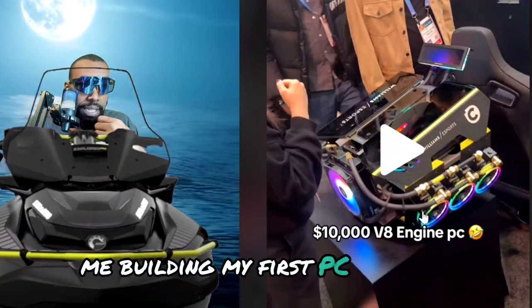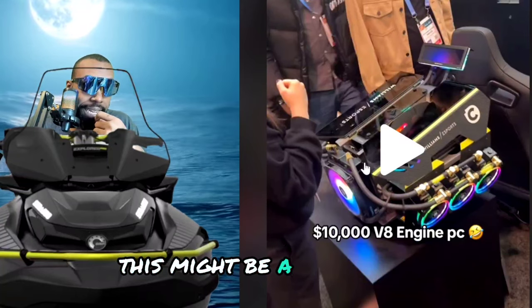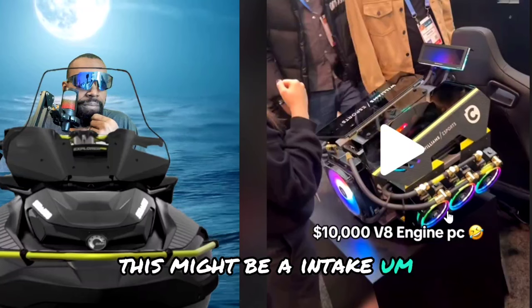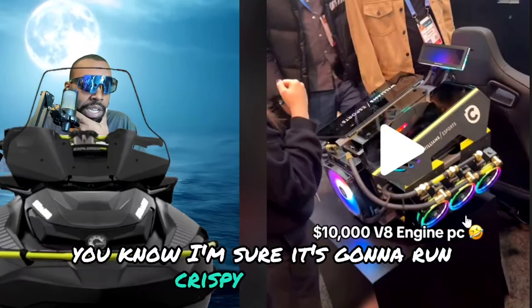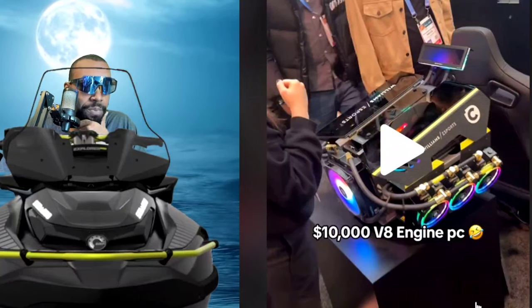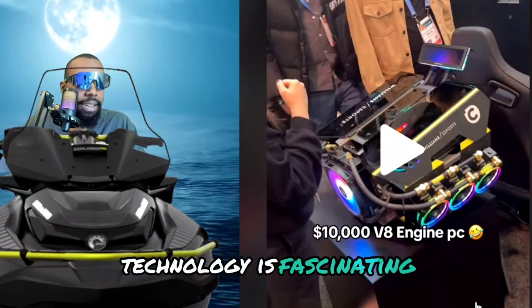But yeah, it looks like they got some water cooling. This might be an intake. This is nuts. You know, I'm sure it's going to run crispy. But yeah, technology is fascinating.